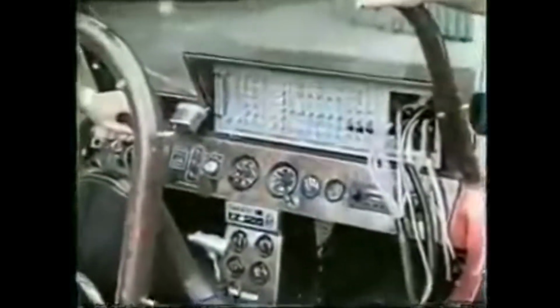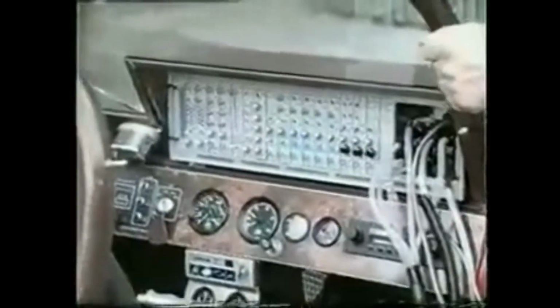Just explain how this thing works. Okay, go ahead. Can you zoom in back in here? Are we on?